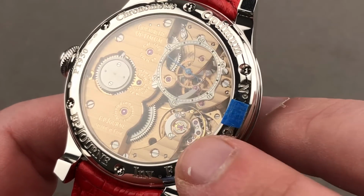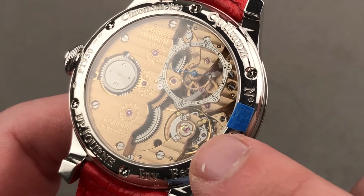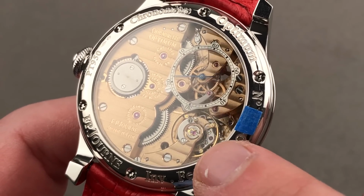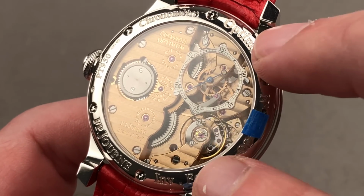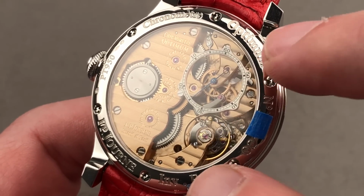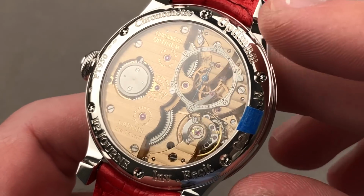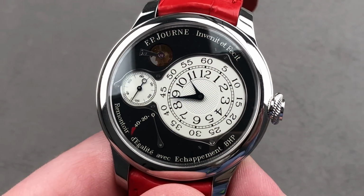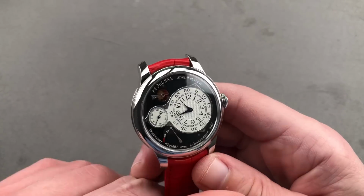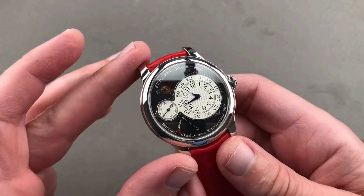You'll also note that the free sprung balance has an overcoil hairspring, a feature you'll only find on a handful of watches like the Chronomètre Optimum and the Tourbillon. So it has many different features, allowing it to keep excellent time in any orientation and at any point in its first 45 hours of power reserve. Of course, the bridges and plates are of rose gold, the case is platinum, and as a result, the watch is massively heavy. This is a very special watch from FP Journe, my personal favorite. It originally hit the market in 2012, and it remains to this day the most accurate, purely mechanical FP Journe.